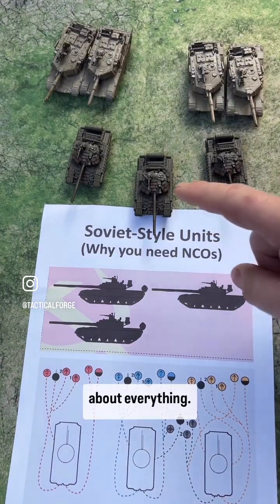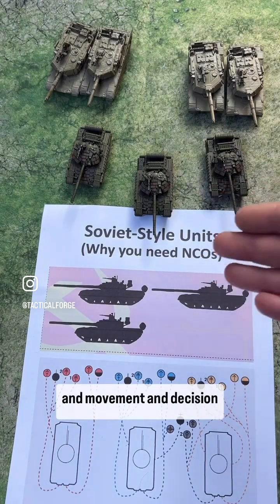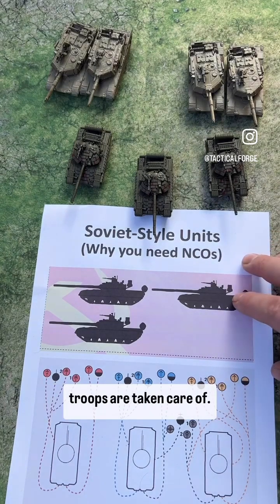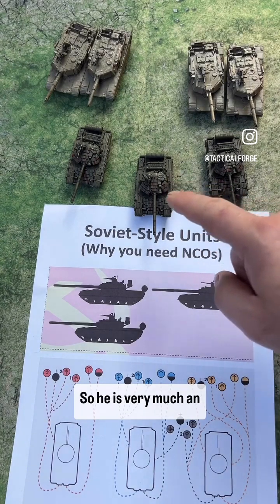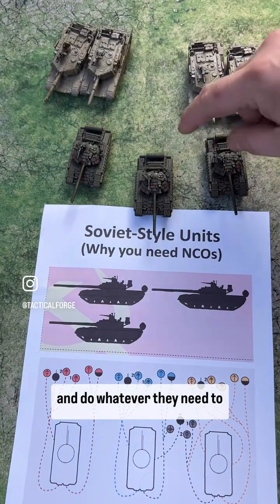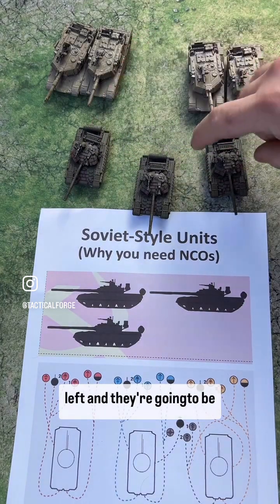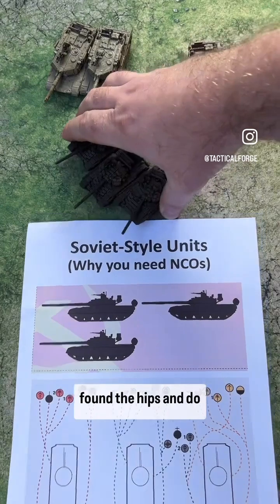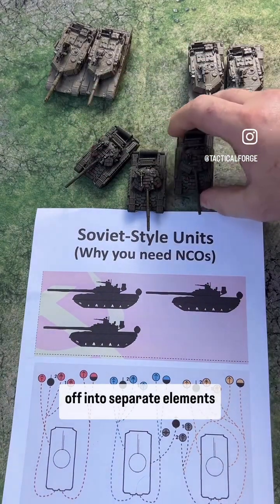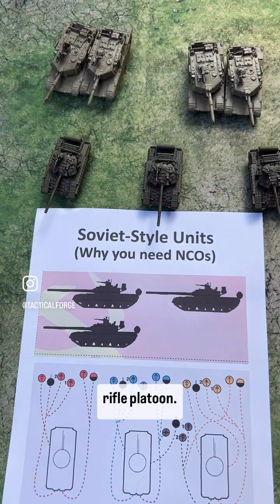He is responsible for just about everything, not just the normal officer stuff like planning and movement and decision making, but he also has to worry about discipline and sustainment and making sure that troops are taken care of. So he is very much an overwhelmed person. He cannot let people go off and do whatever they need to do. As they move, he's going to have a guy on his right and a guy on his left, and they're going to be bound at the hips and do everything together. It is very, very difficult in Soviet-style units to break off into separate elements unless it's being tasked off as like a single tank to a rifle platoon.